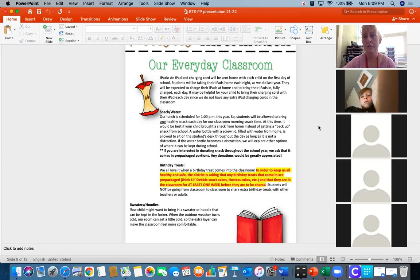If anybody's ever interested in donating a snack, it's greatly appreciated. But snacks this year continue to need to be pre-packaged, like little snack size bags and things like that. Birthday treats are great. Again, however, we need to have them like prepackaged treats like Hostess cakes or Little Debbie snack cakes, those kinds of things. And they're still asking that they come in about a week before the birthday party so that they have an opportunity to kind of sit and, I guess, kill germs or whatever we need to do.